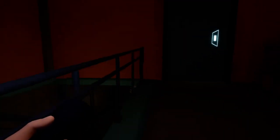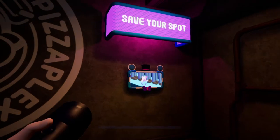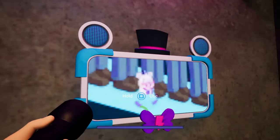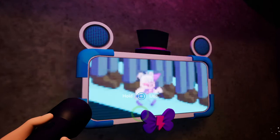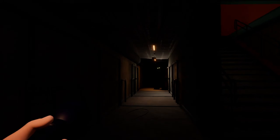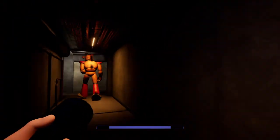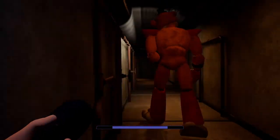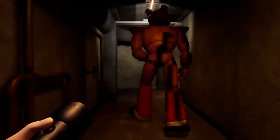Level 10. We can't get to level 10 in this game. Save spot! Save me, save spot! Freddy, you're creepy. Freddy, you're going so quick. Are you really broken? Because I feel like in your broken state, you're a lot quicker.